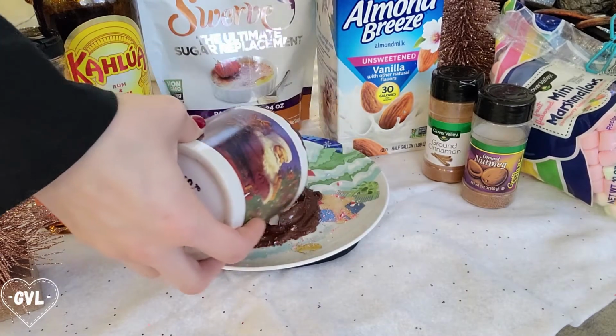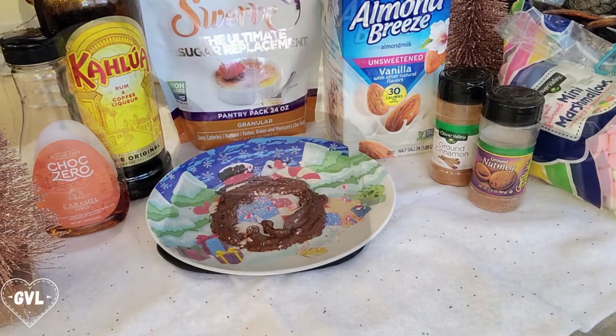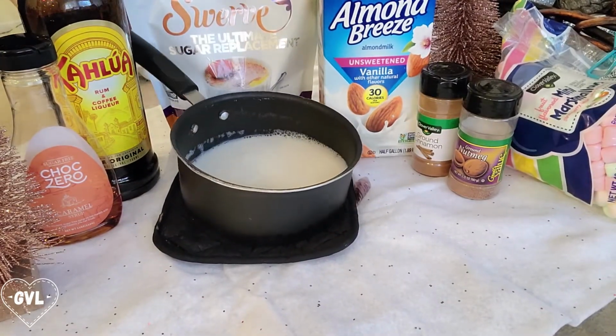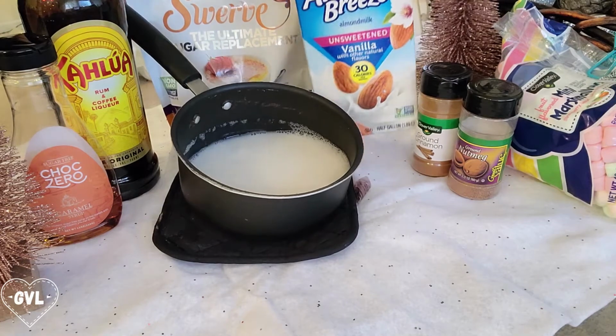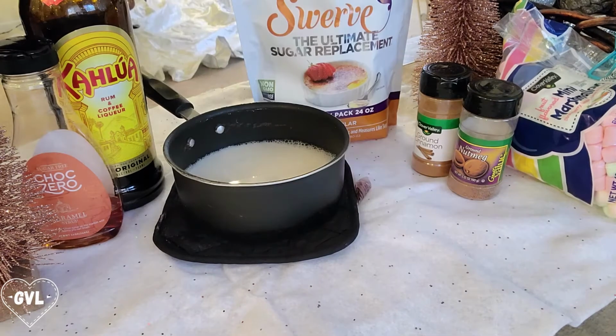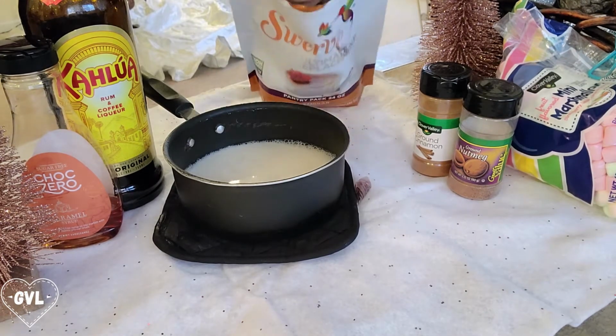While that sits in the freezer, we can move on to the next steps. Next, you will want to use your milk of choice. I, of course, use almond milk once again. It calls for 2 cups of milk, so that is how much I measured out into the pot. Once that's done, you will add your sugar. I like to use the Swerve sugar replacement.